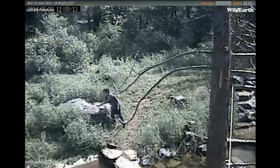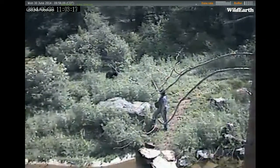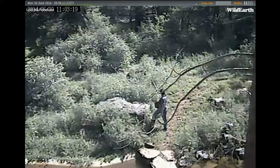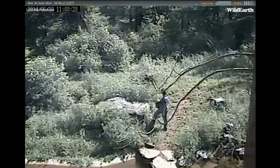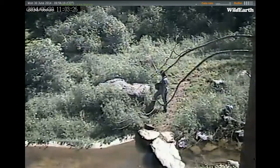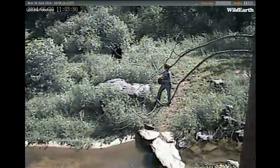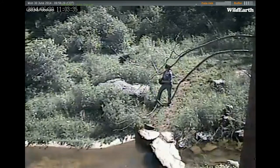However, you can hear Heidi, our staff member, give her words of encouragement. And as you'll notice, Holly always looks to Heidi before she makes her next move. That's because Heidi, along with another staff member here at the North American Bear Center, Holly has bonded the most deeply with those two. We call them Mama Number 1 and Mama Number 2.